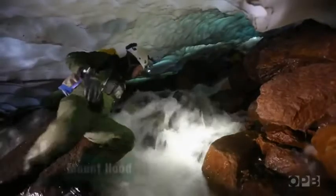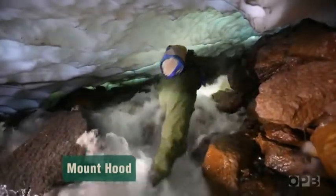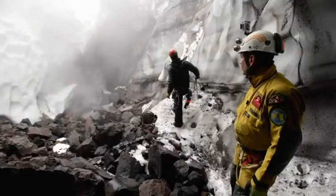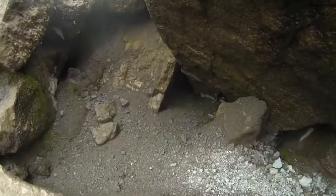But they also notice something unusual. These caves are basically dry, unlike what they found on Mount Hood. We kind of naturally expected similar things. Maybe one big hole and long linear passages with water and waterfalls. But on Mount St. Helens, it's heat from the volcanic core that seems to be sculpting the caves.